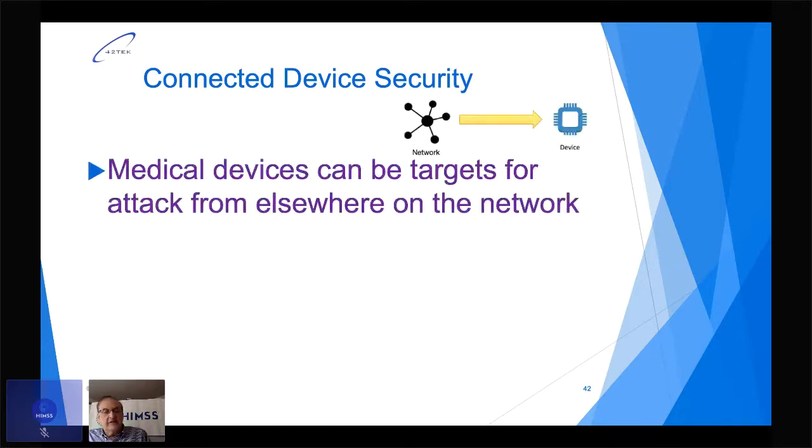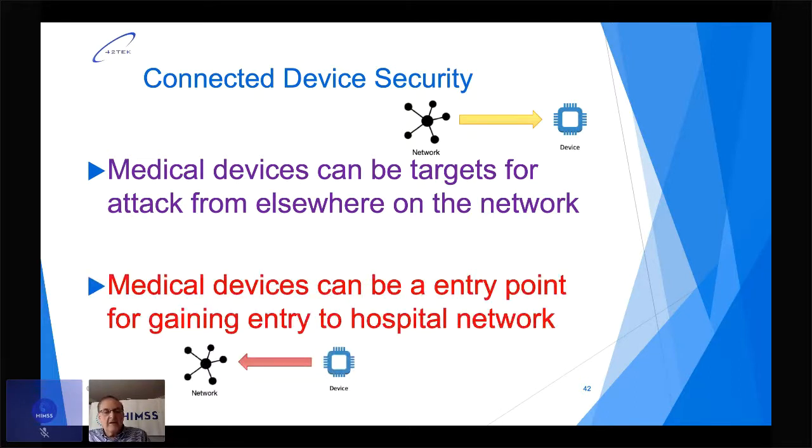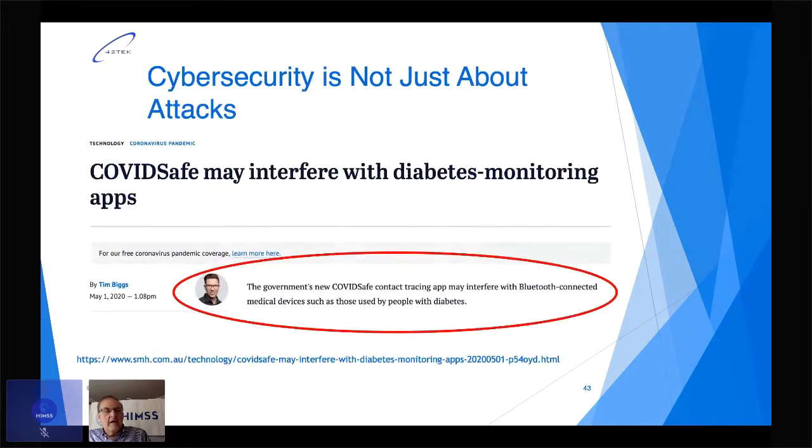Connected devices can be targets. Someone can invade the network and attack that device. But I think it's going to be more of a problem for those devices to be an entry point to get in and attack the hospital network. And I just want to note for a minute that cybersecurity is not just about attacks.